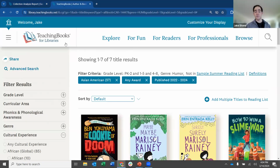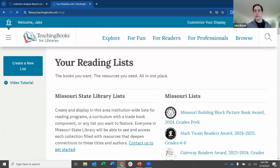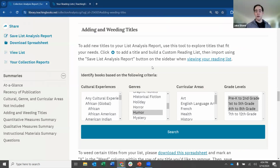And your list is saved to your profile. So you've all made accounts either by registering for this initiative or by having an account originally through your district or your public library. And under your name here in the top left is where your reading lists and your collection analysis reports are saved. So all the time as we're exploring titles, I'm saving these to my reading lists in our engaging summer reading titles list. So I'm safe to close this report if I want to, or close any tabs and come back to teaching books, and I can just keep searching and finding books. So I'm going to close this tab.